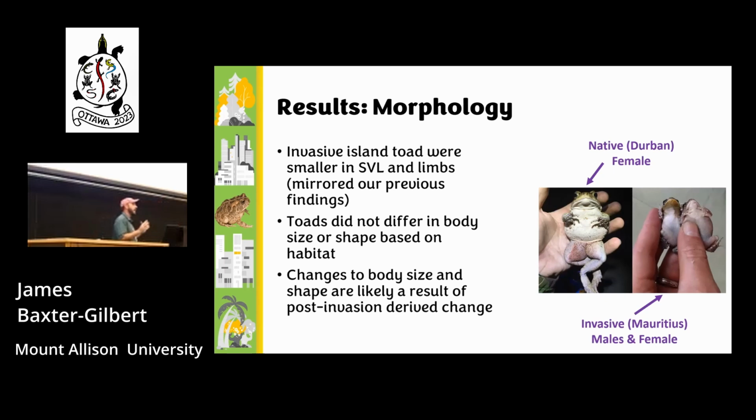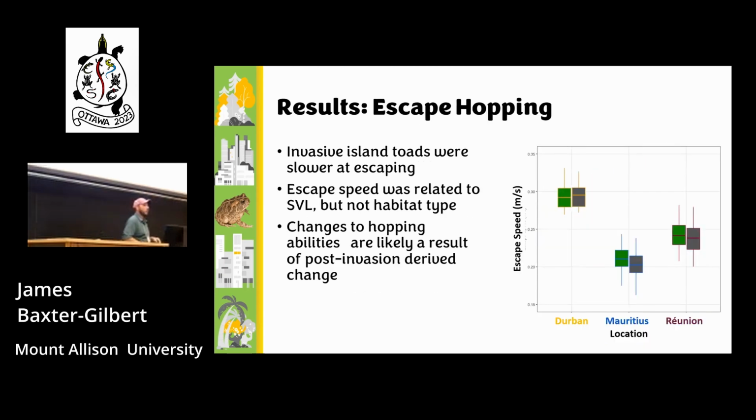So it suggests that the island toads that had shrunk in both limbs and body size, this was a post-invasion derived trait. Whereas escape hopping, again, followed that same trend, right? So invasive toads were naturally slower. On this, you can see the gray boxes are the urban landscapes. The green boxes are the natural ones. And we have Durban, the native range, Mauritius and Reunion, the invaded ranges. And so we see this reduction in their ability to escape quickly occurring after they reach the islands.